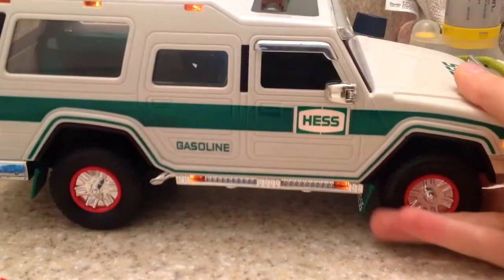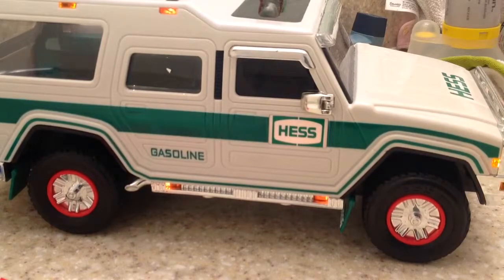Now the door is... there it is. Oh, and it's supposed to have a motorcycle, but I don't have that, which is okay, because I don't really care. And then there's the logo. In person, you can kind of see. And then here's the trunk inside. Yeah. By the way, here's the taillights.